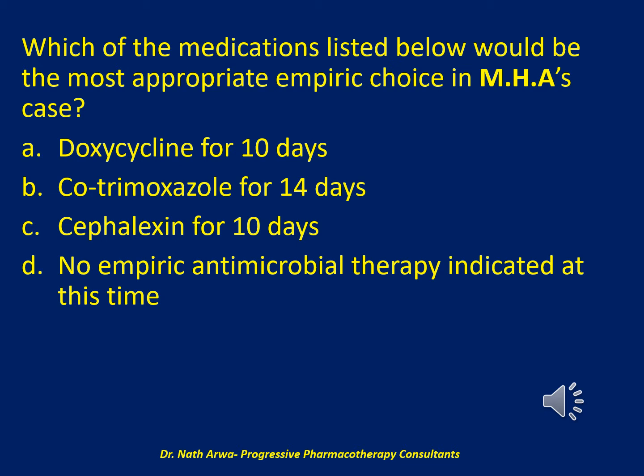I will give you 10 seconds to choose the correct answer to this question from the listed options.